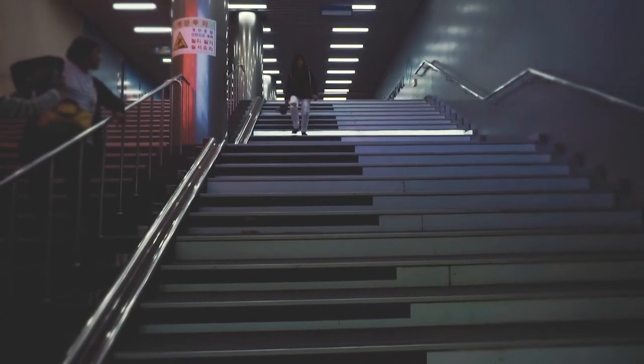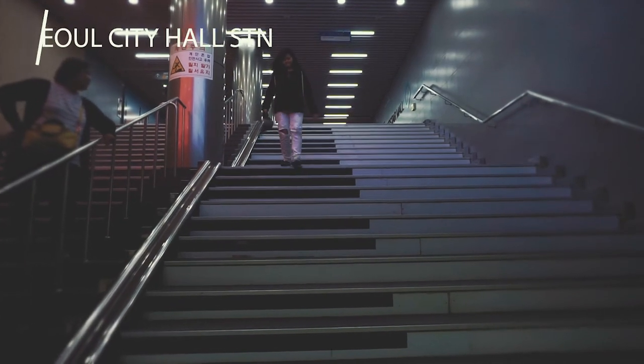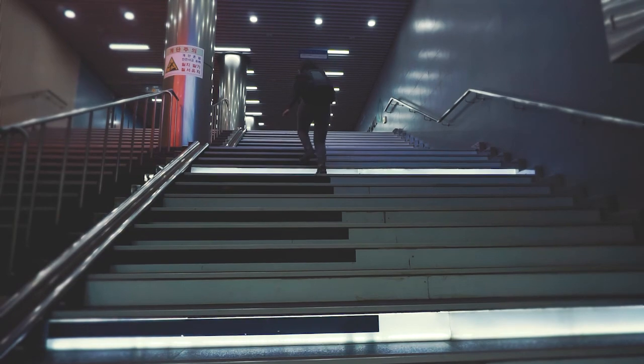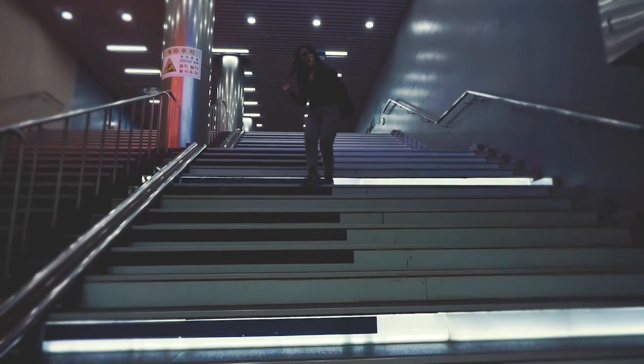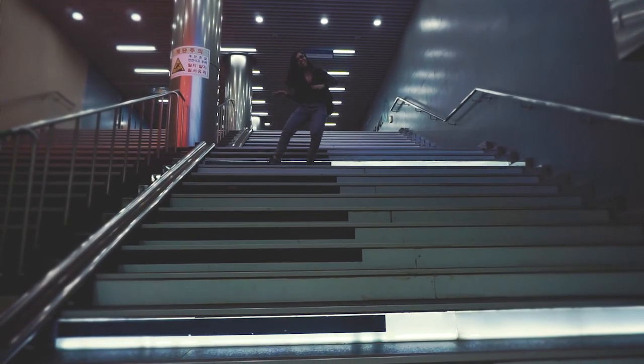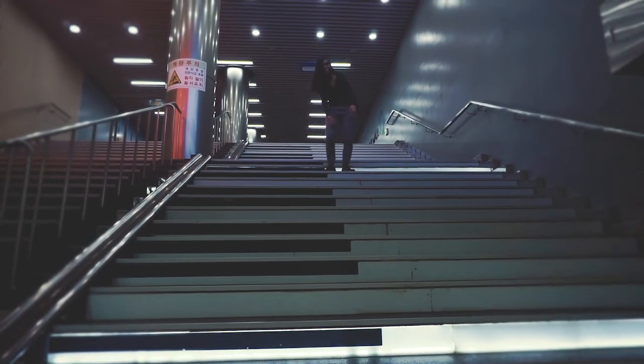Koreans made sure that taking the metro would be fun. At the Seoul City Hall station, you can play with your feet at this piano staircase. I'm not sure what I was doing here. Well, I can't even play the piano using my fingers, and it's even harder for me to play using my feet.